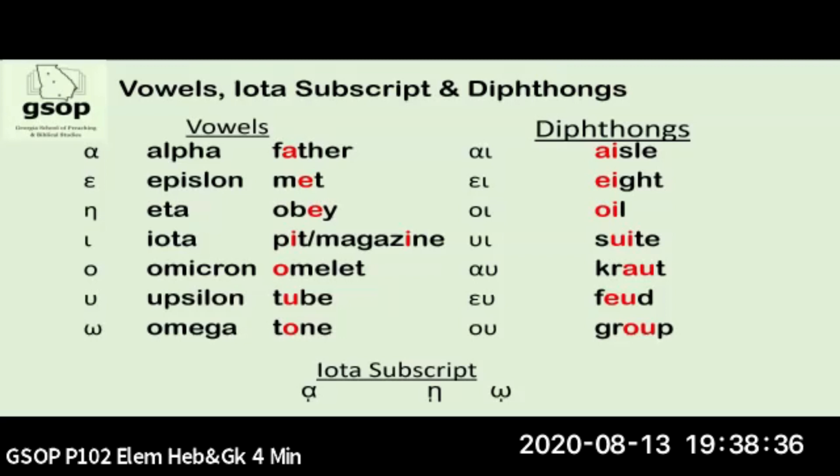Now, I don't have it in our notes here, but if you see in writings 2 little dots above one of the vowels, I think it's called diaeresis, where you would otherwise get a diphthong like alpha iota, there are 2 dots above the iota. That's purposeful, to say it's not a diphthong. You pronounce it independently of that. Other than that, it's pronounced as a diphthong.